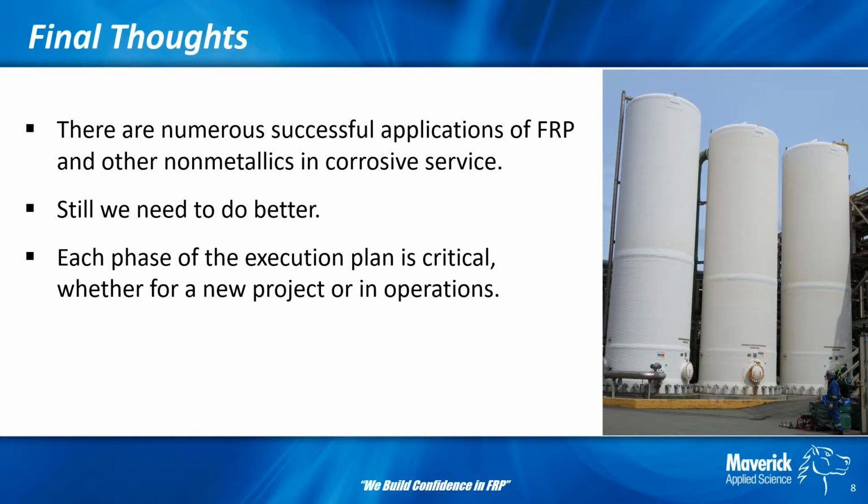We have lots of room to improve, and what we want to do, and I'll just throw some numbers out, is if our success rate is say 88%, we really want to move that number to like 98%. So we want to knock out that last 10% of failures so that everybody has confidence all the time in FRP, just like they would in any other metallic material or other material in their plant. And again, it's all about paying attention to detail in each phase of the execution plan from start to finish.